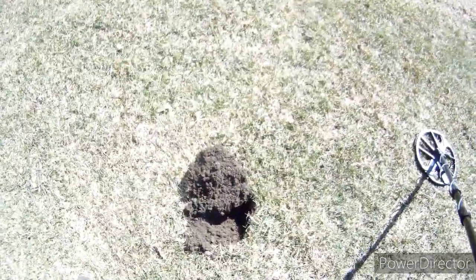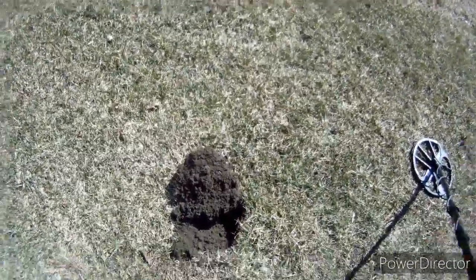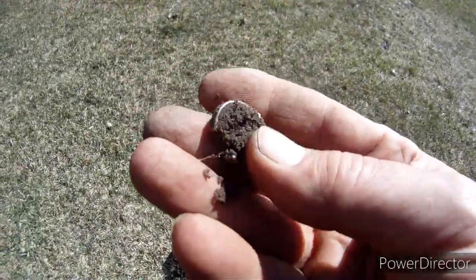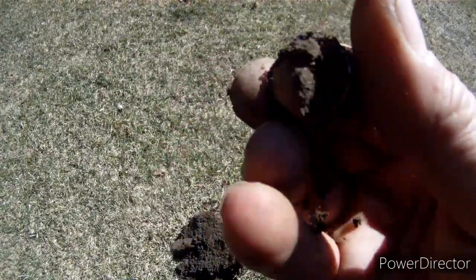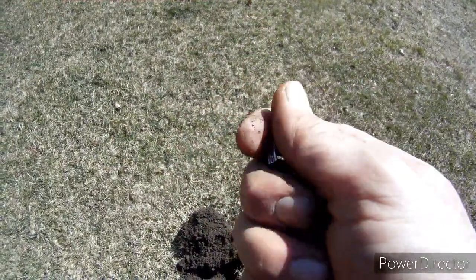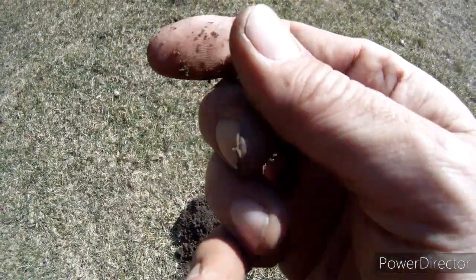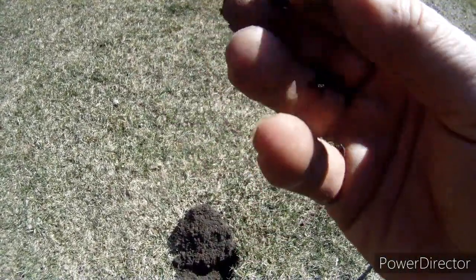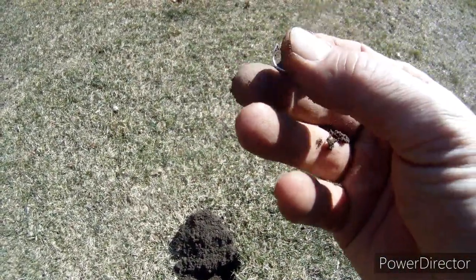Hey folks, haven't got much since the George penny. A couple of young Lizzies. Didn't bother filming them, but it looks like I may have gotten a busted ring. Yeah, that's a busted silver ring. Oh yeah, that's definitely silver. Looks old.